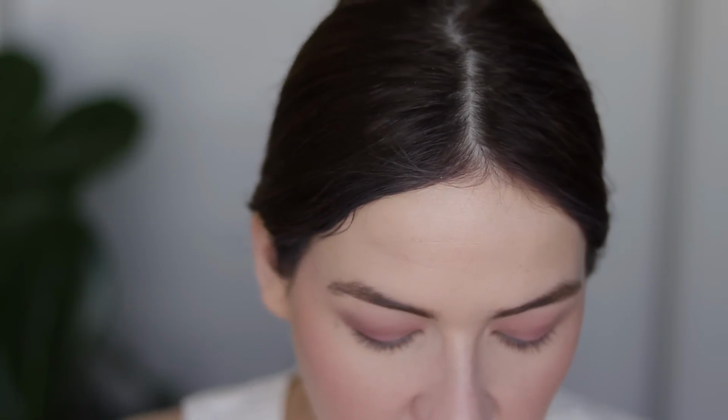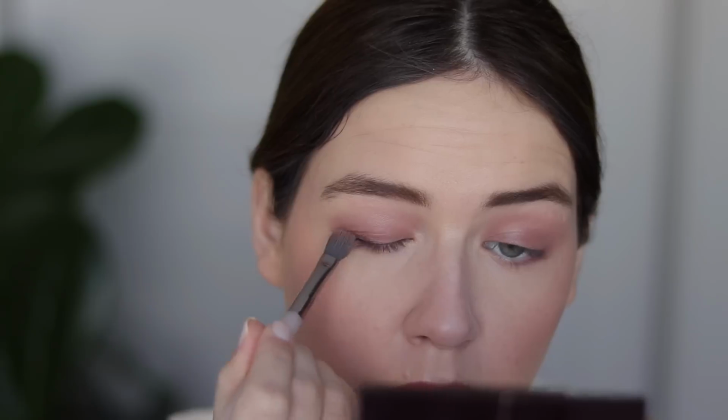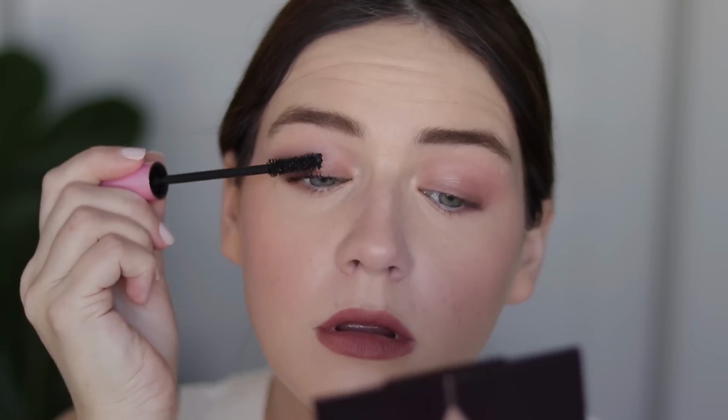I just love the combination of this on my eyes and my lips. It just works so perfectly together. It's kind of like this bitten, unpolished style look. And I am going to take a little bit of brown from this Flower Beauty quad. It's called Petal Play. And I'm just going to use that to slightly deepen the lash line up. And a little bit of Warrior Princess mascara to finish things off.